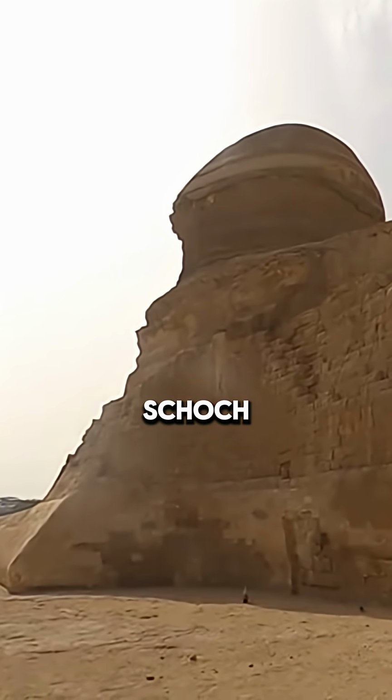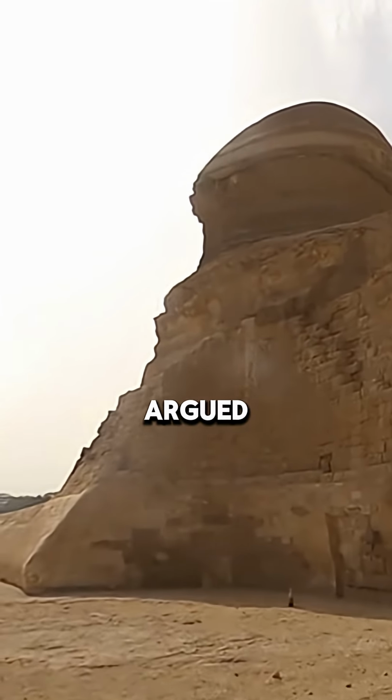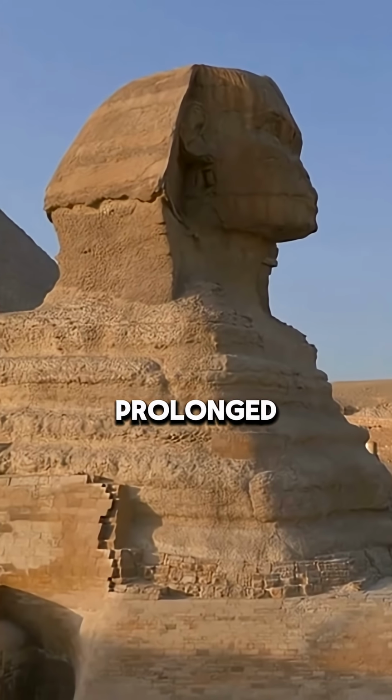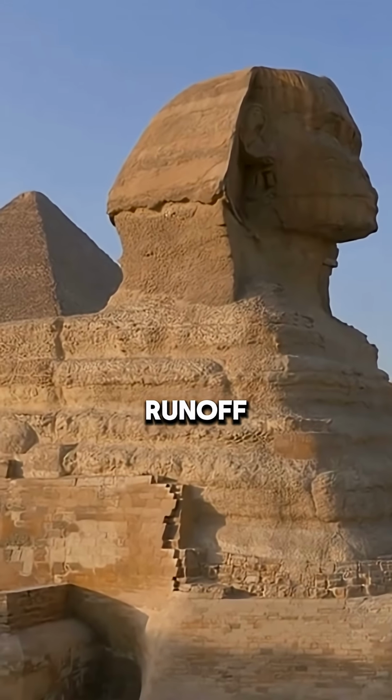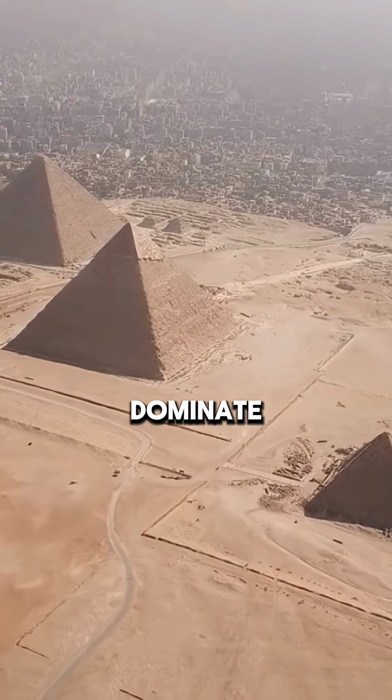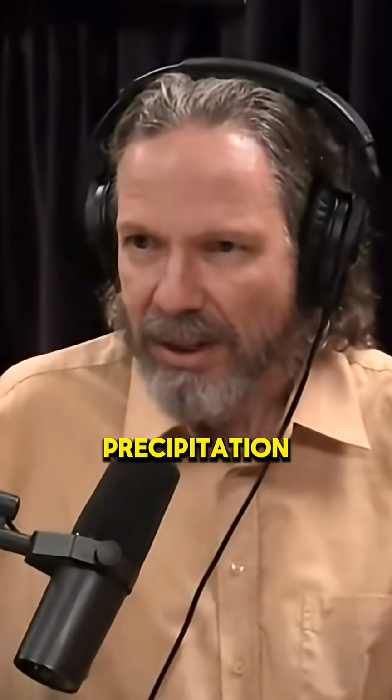Geologist Robert Schoch from Boston University has argued since the early 1990s that this kind of weathering comes from prolonged heavy rainfall and runoff, not the usual wind-blown sand and dust that dominate Egypt's desert today. That the Sphinx had been weathered by rain. I would say precipitation as a geologist, not wind and sand. So this, if it were true, and it is true, would put the Sphinx back to a much earlier period.